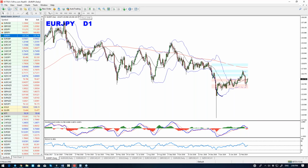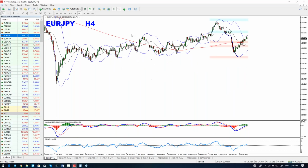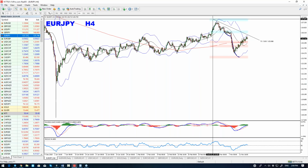According to the daily, there is still no divergence. So daily could easily play it this way, still like planned. Alternatively, it could start and create its kind of ranging structure before any further trend decision. So the options are now basically different. Everything here is possible. Still, we are under bearish pressure with the bearish hidden divergence.